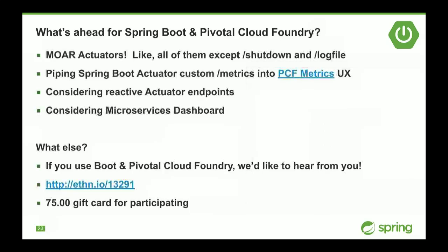And in the fullness of time, we're certainly going to be going for the complete set of actuators and surfacing those in the Apps Manager user interface. So basically the only two that we're not going to instrument are shutdown and log file. Madhura explained to me yesterday why, which makes perfect sense, because you can shut down the Boot app from within Apps Manager, so you don't necessarily need the shutdown endpoint yourself. And for the log file, Logaggregator in PCF does an amazing job of streaming logs from multiple Spring Boot instances and multiple containers across the PCF system and making it appear as one log stream. We call that component Logaggregator. So there's no need to dump out a log file when you're running on PCF. Logaggregator does that for you automatically.